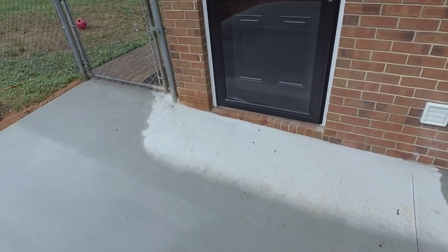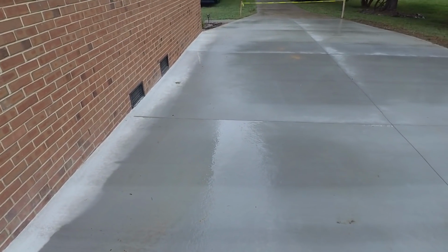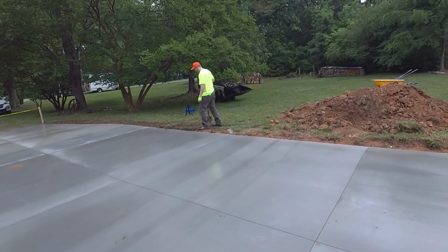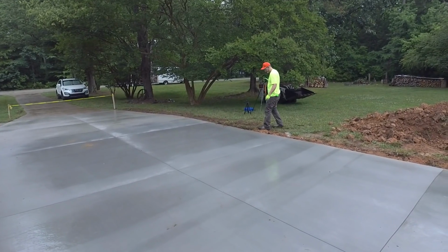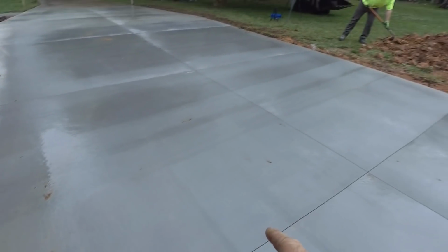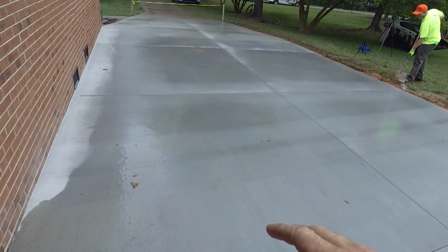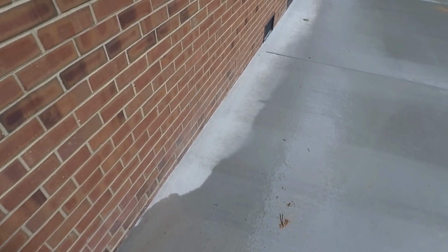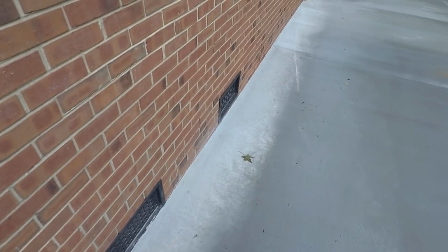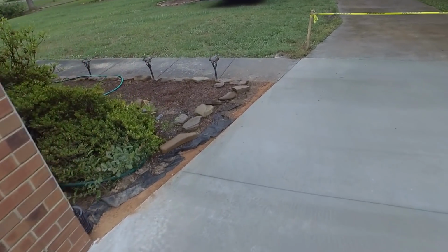So it looks like we have some pretty good dry line over here. The gutter is pretty much just draining down here, and the reason we didn't put a pipe under here is there's just nowhere to take it. The front is pretty flat, there's no drainage ditch, and to put a pipe underneath the 4 inches of concrete would have been just a hole out there. So this is a good example of us using the concrete as part of the drainage system. And this, of course, was where the old concrete was caved in and water was going into the crawl space. So now we have a nice dry line right there, and that's what we're looking for.